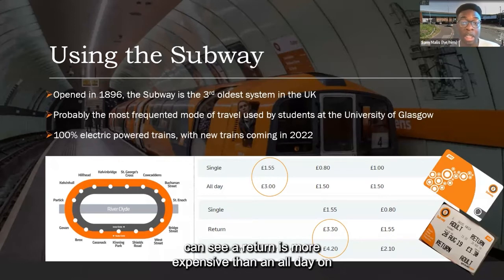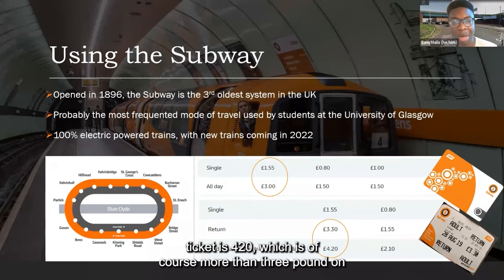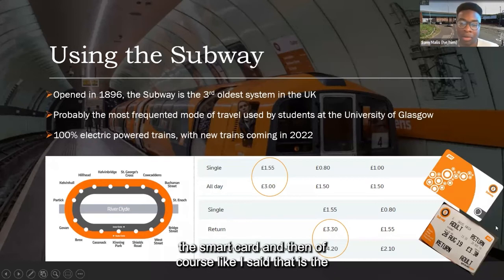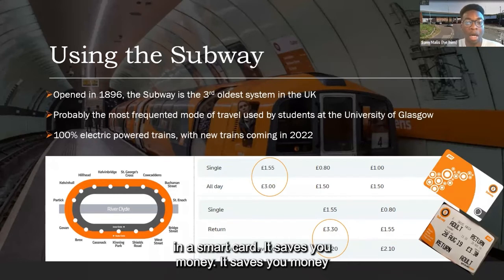As you can see, a return is more expensive than an all day on the smart card, and an all day on the regular ticket is £4.20, which is of course more than £3 on the smart card. And then next to that are the child tickets, if I'm not mistaken. So as you can see, getting a smart card saves you money. It saves you money basically.